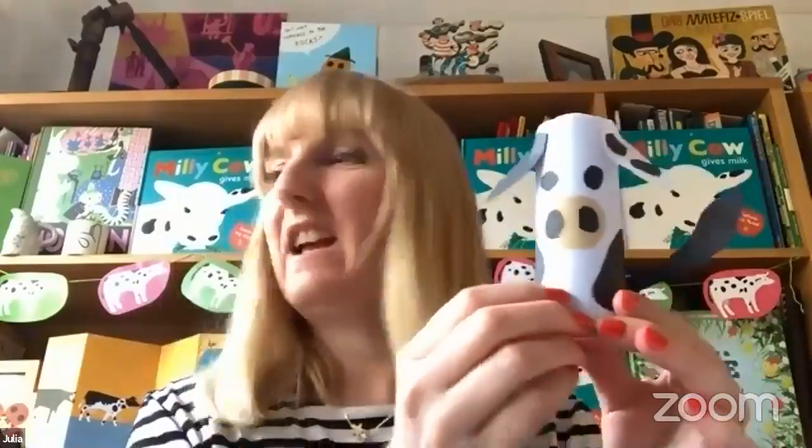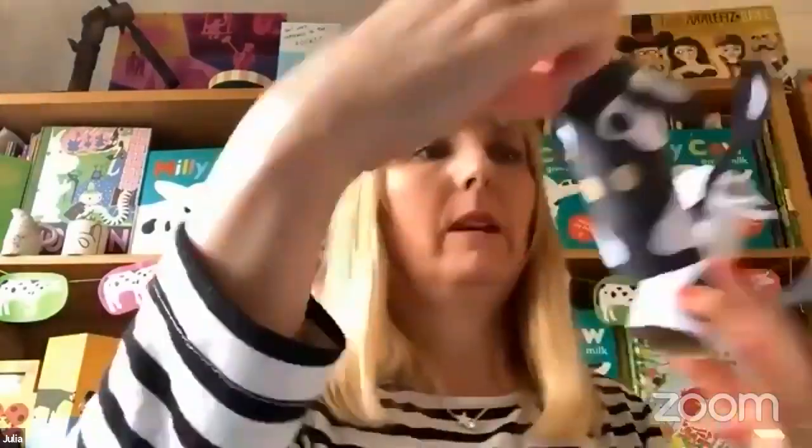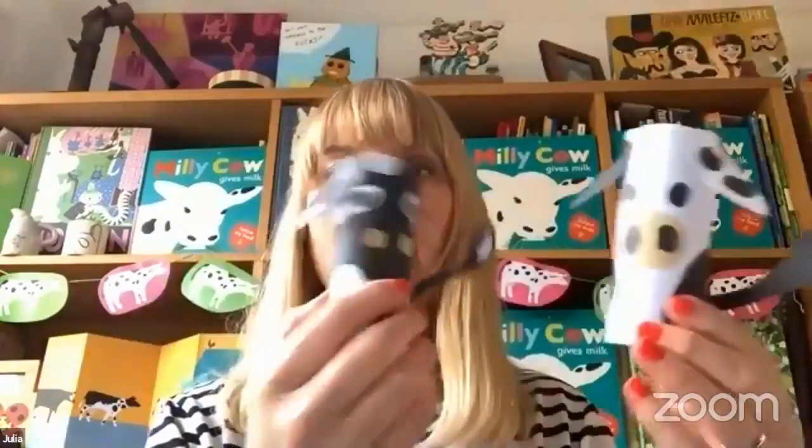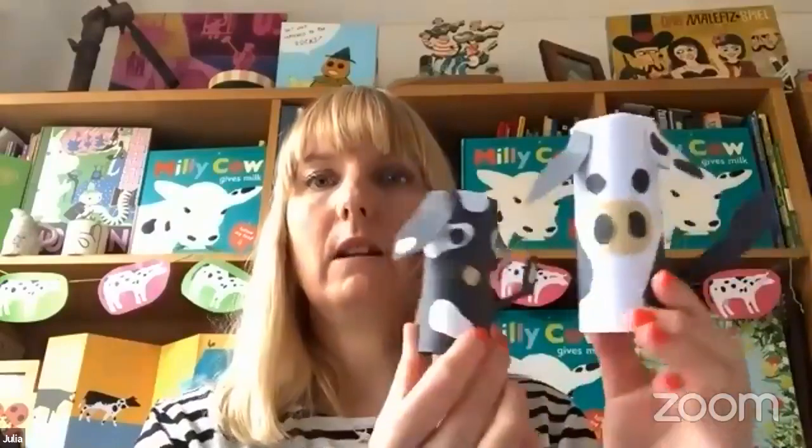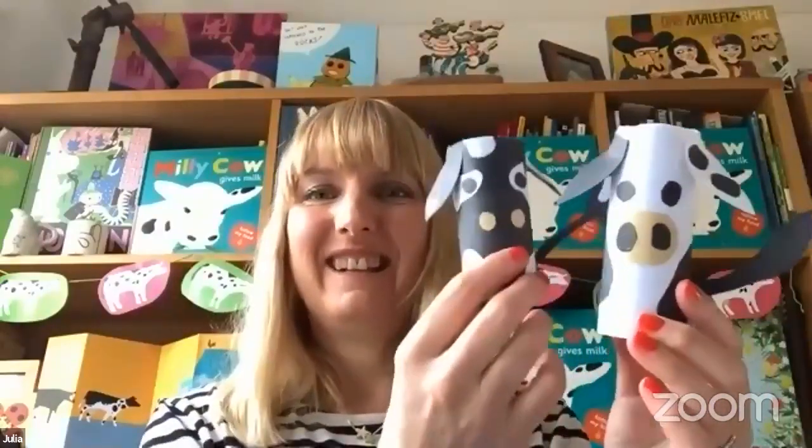There she is. And I'll just show you, I made her a friend as well. So I made a little one that's more a black cow with lots of white spots. So you can have a go at making a whole herd of these Millie cows if you'd like to. Okay, hope you have fun making them. I'd love to see pictures as well. If we do get any made later on today, that would be fantastic to see some pictures of them. Thank you.